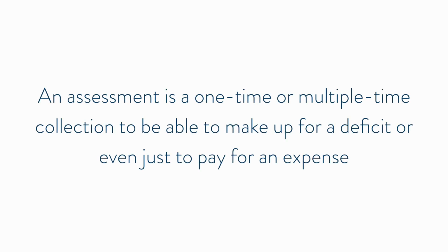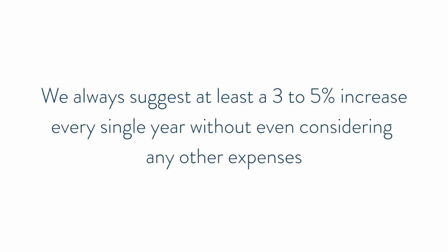Now, nobody likes to have condo fees increase. Nobody. But with that being said, what they don't like even more is assessments. And an assessment is a one-time or multiple-time collection to be able to make up for a deficit or even just to pay for an expense. So it's better to be able to keep up a little bit at a time. So we always suggest at least a 3 to a 5% increase every single year without even considering any other expenses. What are those other expenses that you should consider, whether that increase should be even more than that?